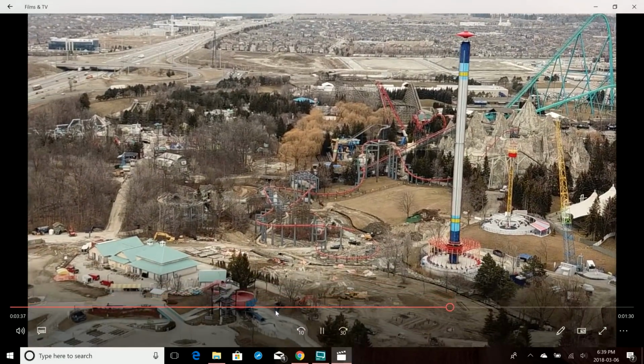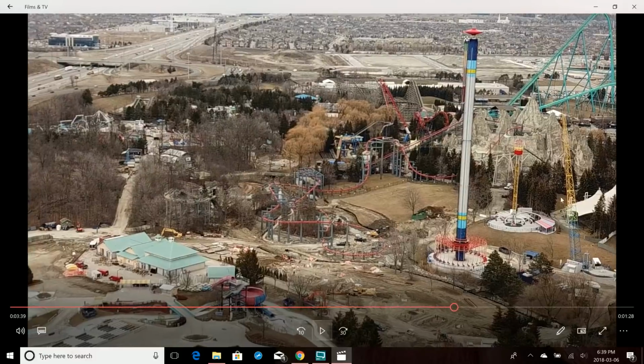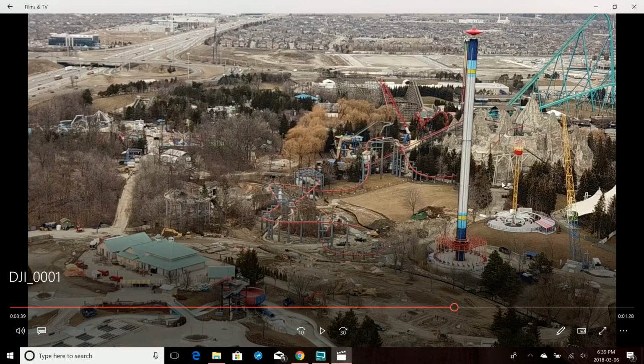I just realized something. Anyone see this? The dumpster. Another dumpster's appeared, like the one here that they used to put trees in. The logs.